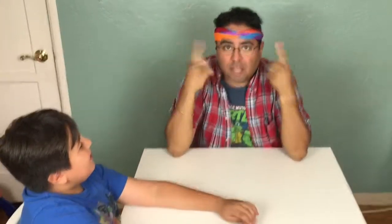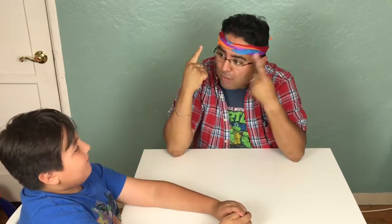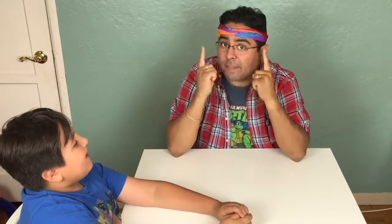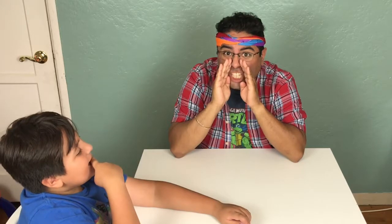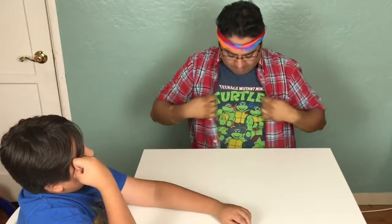Why am I wearing my bandana with multiple colors? Blue, red, orange, purple. I'll give you a hint. They're green. They're green and they're called Ninja Turtles. Is that a good enough hint? Okay. Anyway. And you can tell by our shirts.